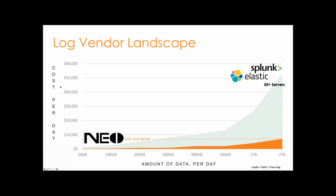That y-axis is the cost per day. So you're looking at 50 grand per day to operate these products, and it all has to do with the amount of people it takes to do it, the amount of systems, everything's calculated here, the power, the HVAC, the full thing, right? Salaries and everything included. So it gets extremely expensive.